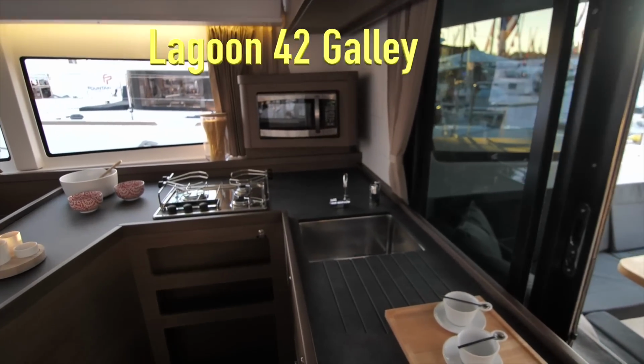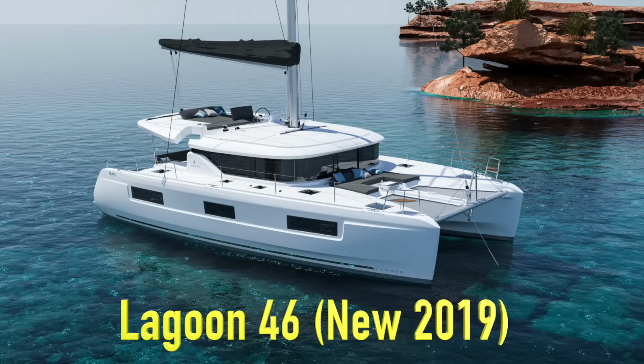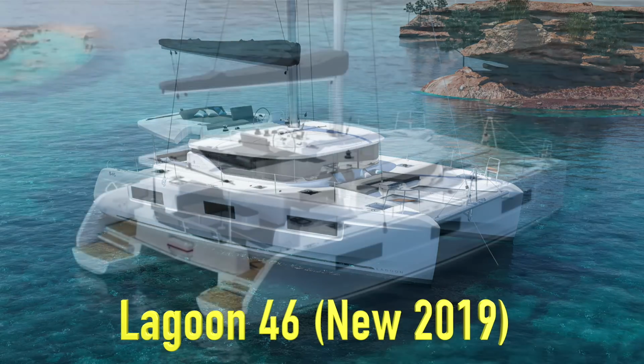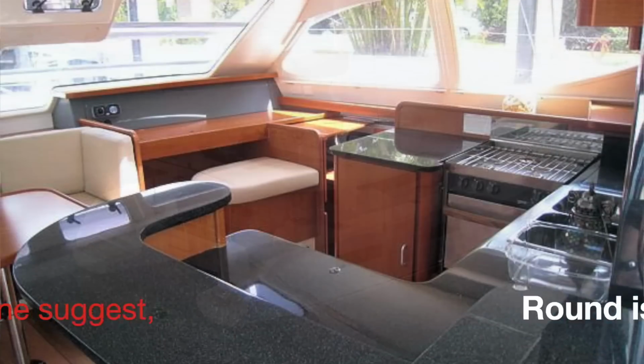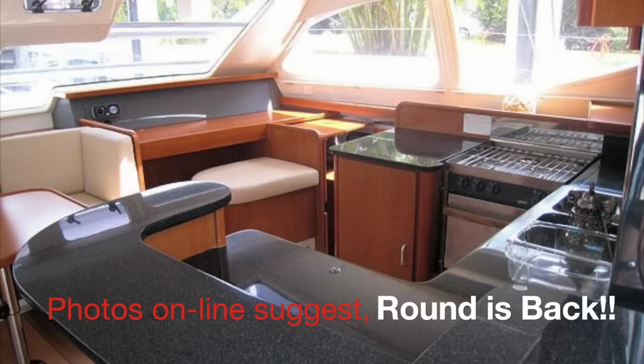I talked to somebody from Lagoon. If it's a 3-digit, it's an older model. If it's a 2-digit, it's a newer generation. So the 450 is going to be replaced soon by a Lagoon 46. There won't be a 450 anymore soon. So when they do change it, maybe they'll go like the 42 and go back to rounded edges on salon tables and cabinetry, and then we'll like them.